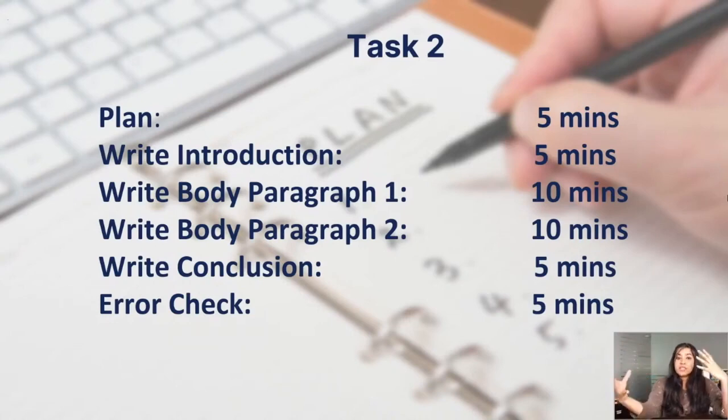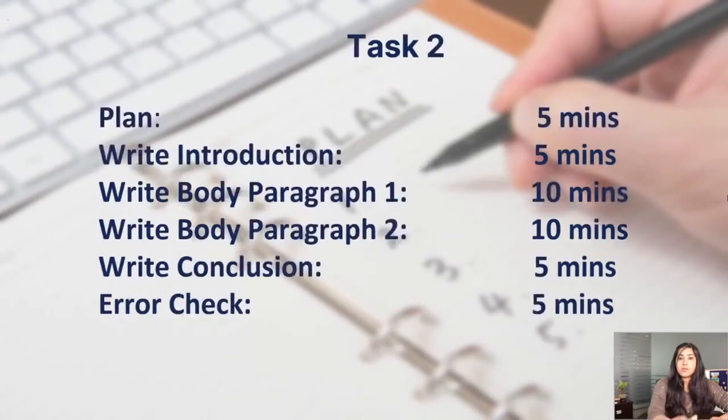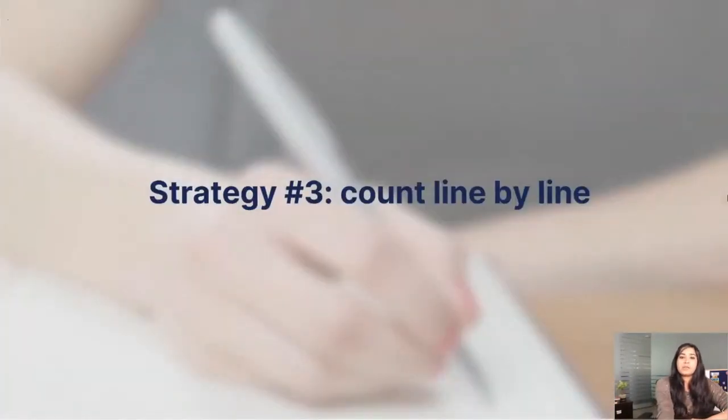If you would like to change this around, you can, especially when it comes to the error checking, maybe that last 7 minutes that you want to spend error checking both of them, you can do that as well. This is just a simple guide. Okay, so you can see that if you add this up, this will come up to 20, and this would come up to about 40 minutes, right? So make sure that you divide your time accordingly when you're practicing so that you'll be able to complete your exam. Okay? All right.